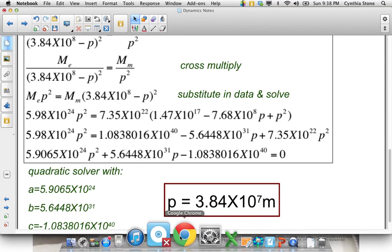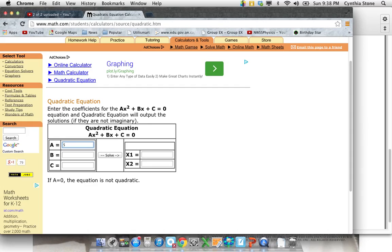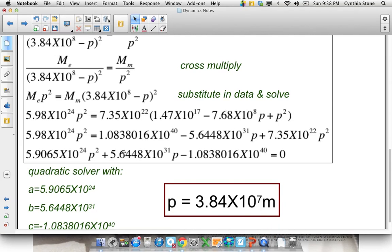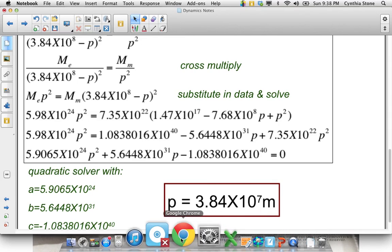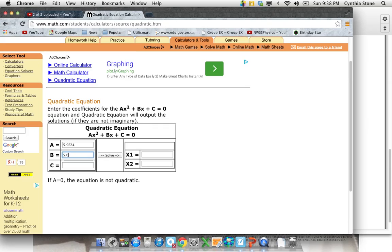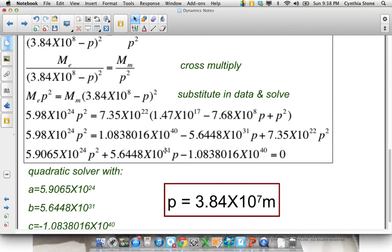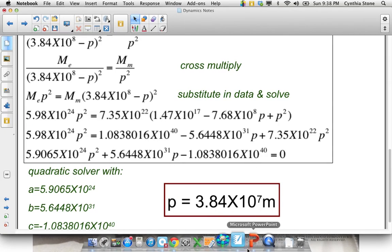Let's see if it takes the 5.9. I'm going to say E24. You've seen me use that before. B is 5.6 E31. I don't know if it's going to take my E there. And last but not least, minus 1.08 times 10 to the 40.